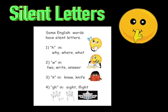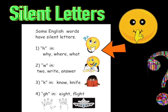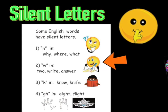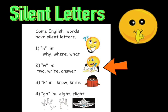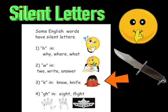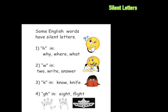Silent letters. Some English words have silent letters. H in why, where, what. W in two, right, answer. K in no and knife. GH in eight and flight.